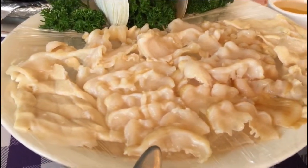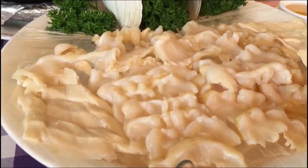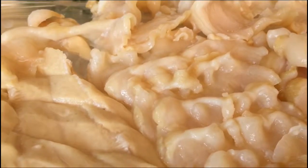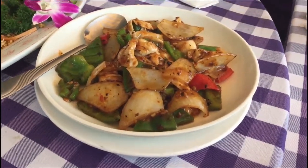We had it as sashimi here. I did not like this as sashimi. I just don't like the texture of it like that. Yeah, no, I liked it, and everybody we were with did enjoy it. It's a little bit different. It's not a bad flavor at all. It's just a little bit different in texture, and if you have it with the fresh wasabi, though, it's very delicious.